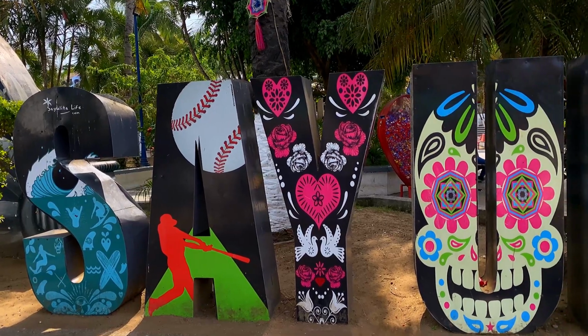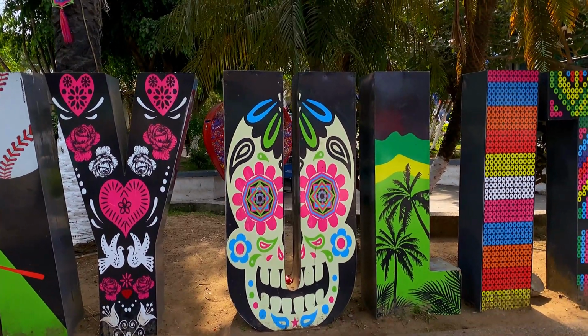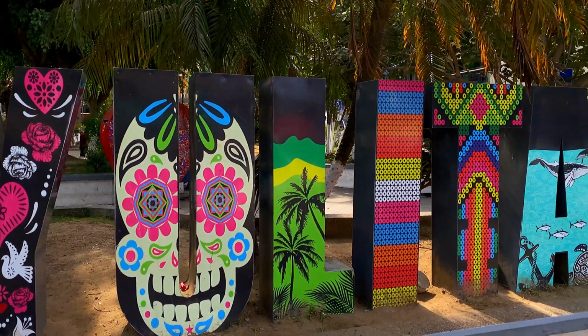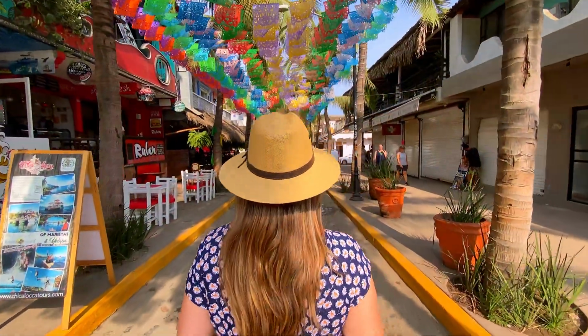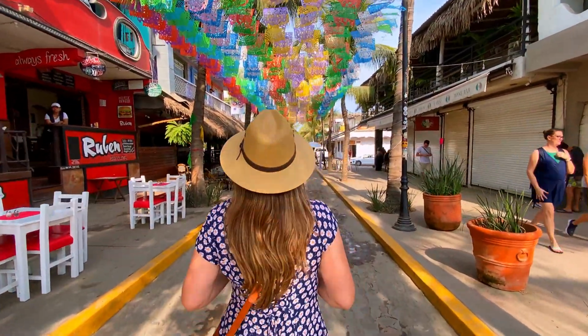For the perfect Instagram snaps, make sure you don't miss Plaza Sayulita, where you'll find the Sayulita sign, and Calle Delfines, also known as Flag Street, that has a colorful overhang of papel picado.